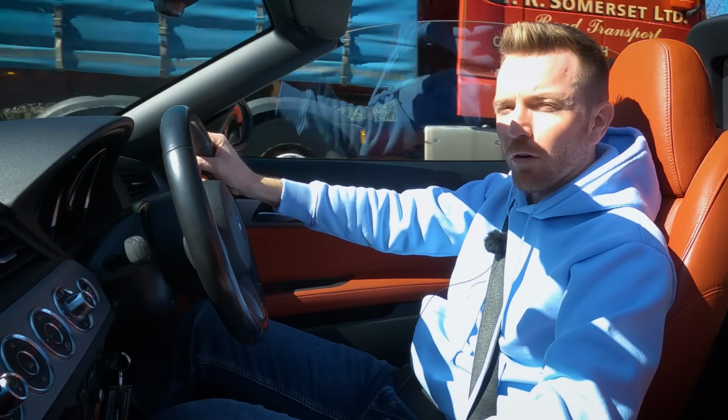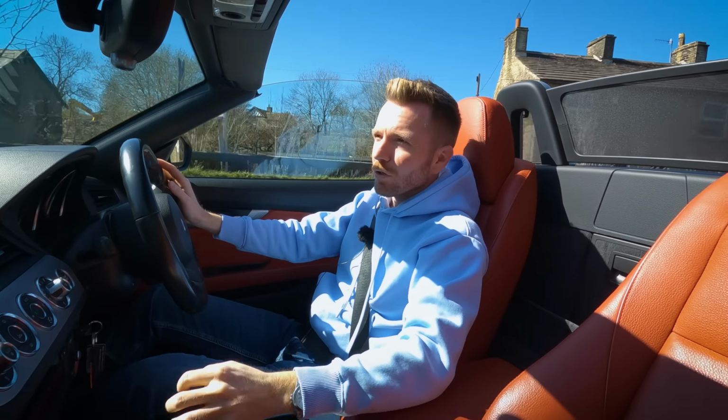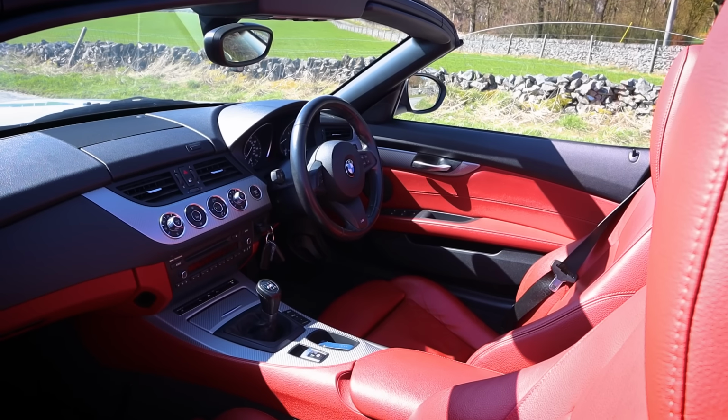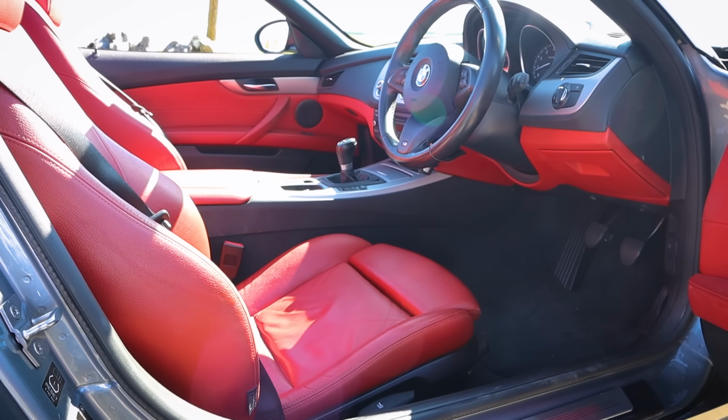This next statement probably won't come as a shock with a car like this, but there's not an awful lot of room inside. It is quite cramped. I'm 5'11", or just about 6 foot if you include the quiff, and it is quite snug. There's enough storage just about, but you do have to be in the right mood to drive a car like this. I wouldn't want to have to use it every day.